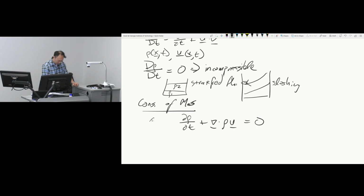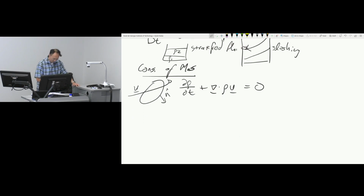Okay. Where basically we got some fluid flows going through here. We have some outward normal. And we took an integral and we reduced it down to a point.